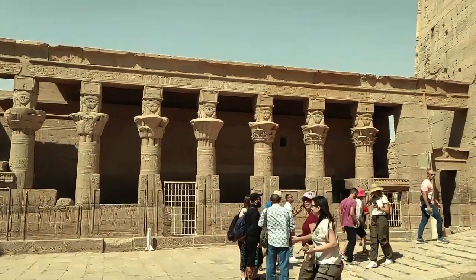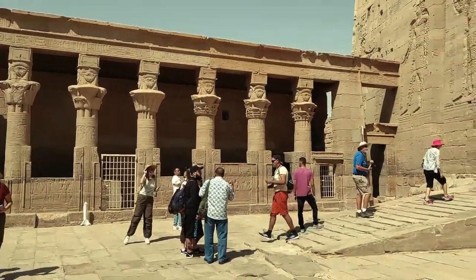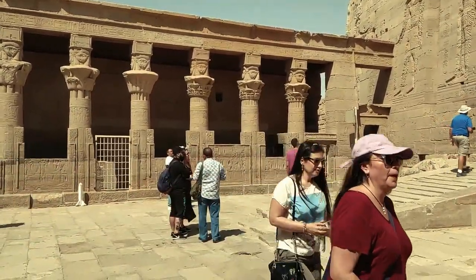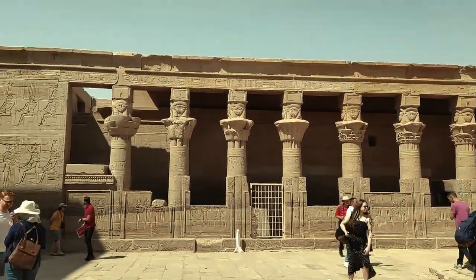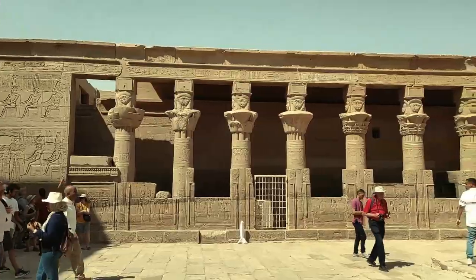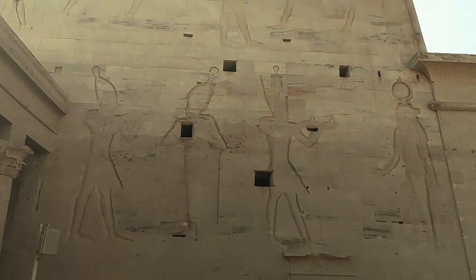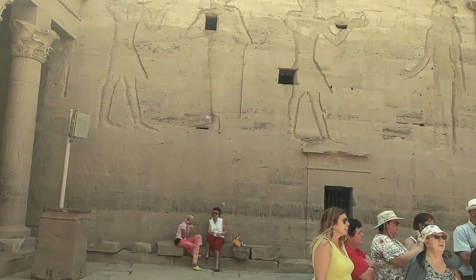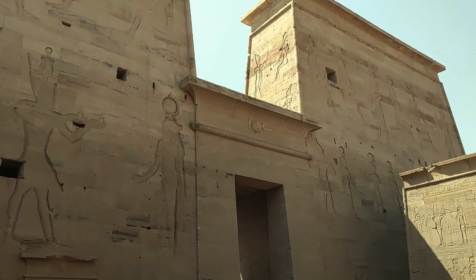The face of the cow goddess Hathor is carved on the top of these columns. She was the goddess of love, beauty, music, dancing, fertility, and pleasure. In many reliefs, she is shown breastfeeding the pharaoh, thus blessing him with her holy milk. These wall reliefs show the king Ptolemy offering to gods such as Osiris and Isis, among others.